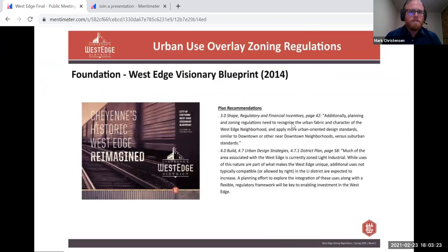So the first West Edge plan was drafted in 2014. It really noted the historical character of the neighborhood, harkening back to its industrial heritage. They noted that it was an industrial area, but the blocks and streets were very complementary to downtown, and development in the area could complement downtown with more of a mix of uses, maybe cafes, bars, breweries, while also harkening back to the industrial nature of the area.